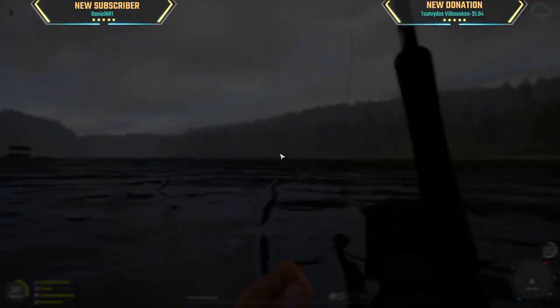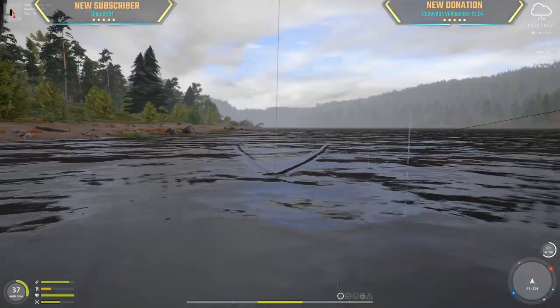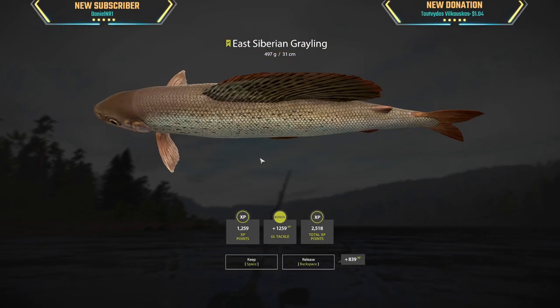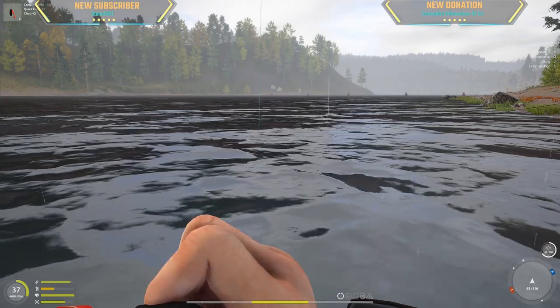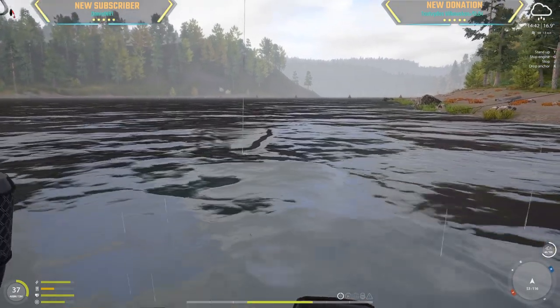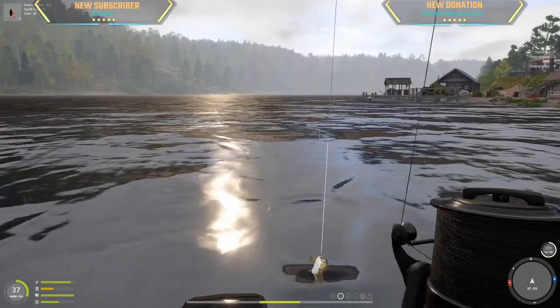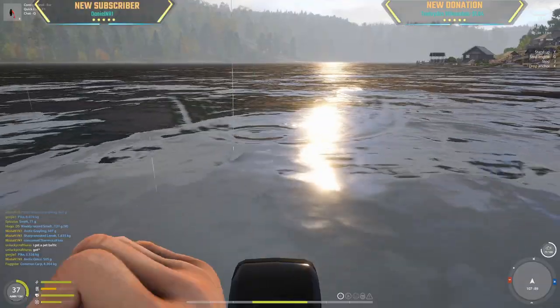Another nice one here. A 600. Nice. Look at this. Another really nice East Siberian grayling. The rain is definitely bringing them out. 400, almost 500 gram East Siberian. What is this gonna be? Arctic. 1.1. Sharp snouted here. 1.6 kg. Cute little brownie here.